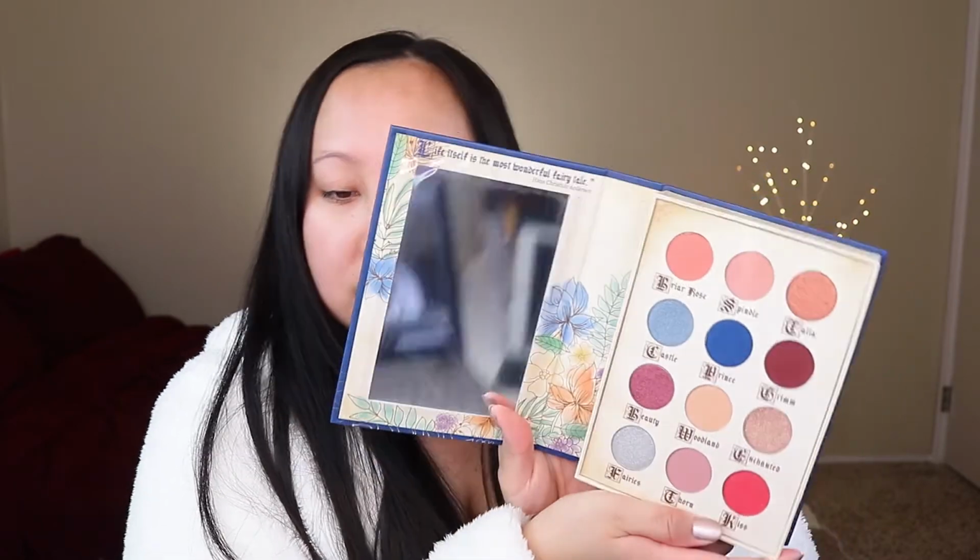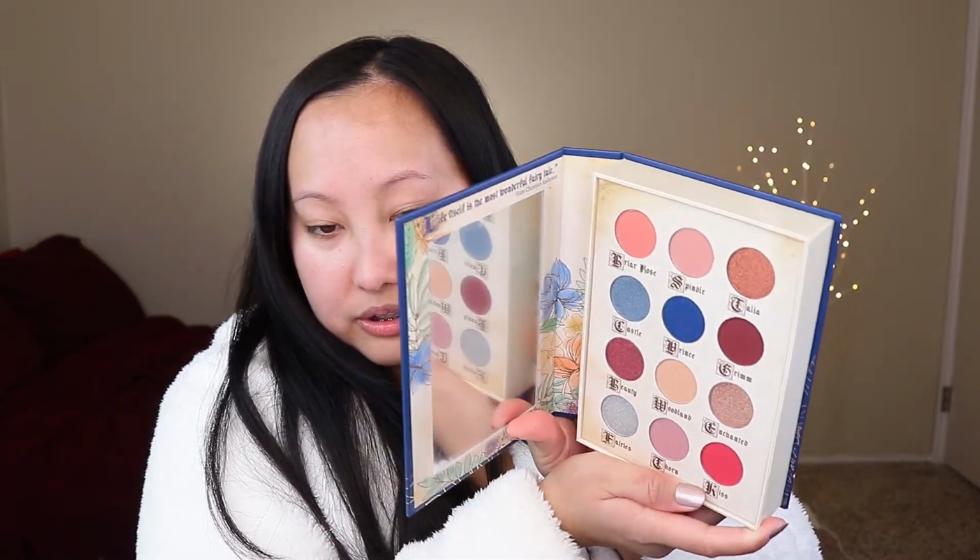And what does this retail for? So this is by Storybook Cosmetics. This is part of their Fairy Tales line, and this is the Little Bear Rose Palette, and this retails for $55. So, wow.